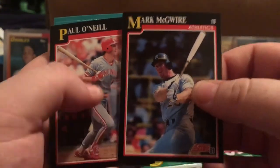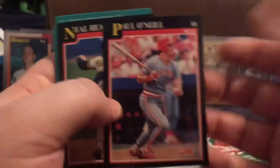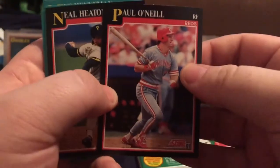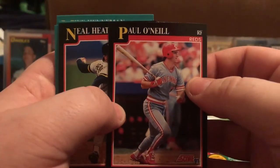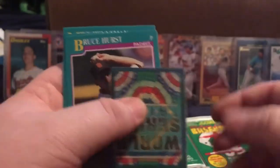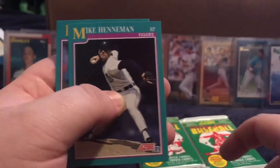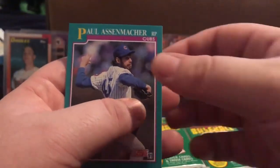He's not in the Hall of Fame either just because of the steroid stuff. But, you know, everybody knows Mark McGwire is one of the best baseball players ever. I don't care about the steroids. They should let guys do steroids anyway. Paul O'Neill, once again. Bruce Hirsch, Dave Stewart, Mike Henneman, Paul Ossenmacher. All right.